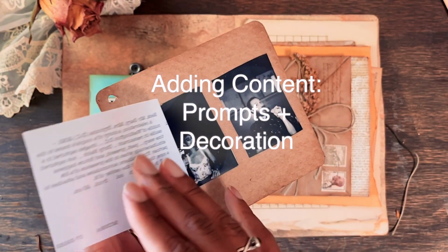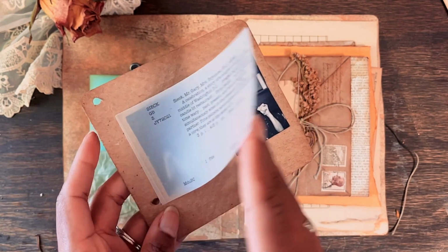Step 3, adding content, prompts, and decorating. So I believe that there are 3 types of people that participate in the junk journal community. There is the ephemera collector, the bookmaker, and the journaler, which I don't think is an actual word, but I say it all the time, but you know what I mean. And then there's people who either participate in 2 of these aspects or do all 3.